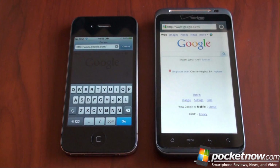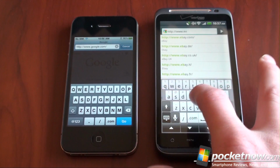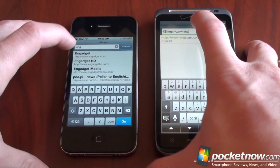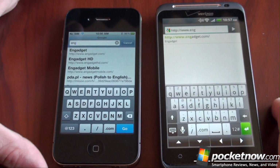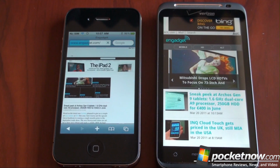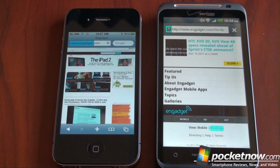So let's go to a page that has lots of text, lots to scroll around with. We're going to go to Engadget here. And we're over the same Wi-Fi network. And by the way, we're going to talk about the cellular data speeds, which are extremely important when considering a phone. Let's try to launch this at the same time. I'm going to zoom in just a little bit so we can see what we're doing here. And let's try to do this. Boom, there we go. Okay, a little bit unfair there because the Thunderbolt launched the mobile version and obviously finished first. So we're going to launch the desktop version and then compare it from there.